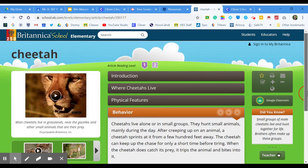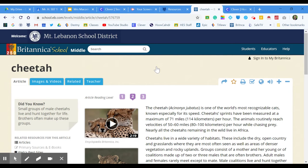Now, the other interesting thing about these articles that are in here, and you'll find for your animal also, is there's different reading levels. So I am at a reading level 1, and I can click to a reading level 2. And these have nothing to do with a grade level, boys and girls. A reading level 1 mostly means us in elementary school. A reading level of a 2, that's probably more for maybe middle school, or even looks like there's a 3 out here, which might be for high school students.